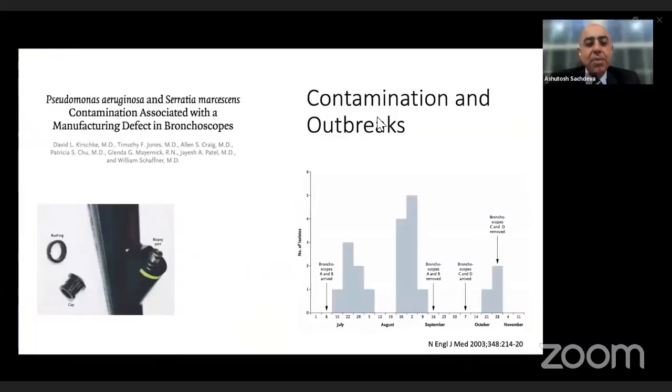This is a publication from the New England Journal talking about a manufacturing defect in bronchoscopes. And 20 years later, the way I read this publication is, well, it's a manufacturing limitation. When you have so many parts that have to be put together, there's always going to be one challenge or another. And we have recently learned from our colleagues in gastroenterology how some of the ERCP scopes could not be cleaned properly.